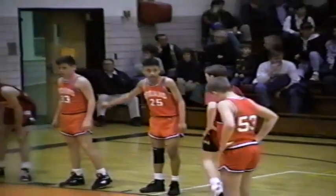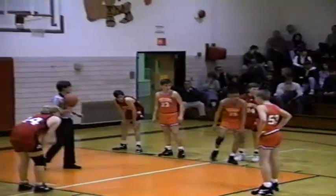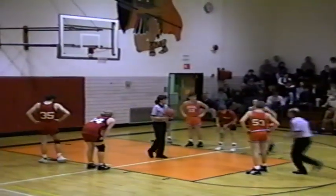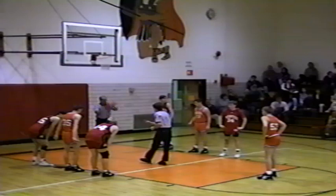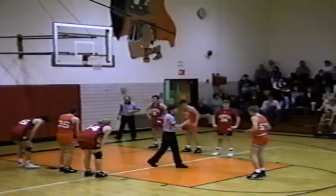You can just see when these guys get a game like this going here, you can just see the confidence oozing out of them, you know, as they make the plays, make the shots, make the passes. And we'll see now if Sean can hit a couple of these freebies.